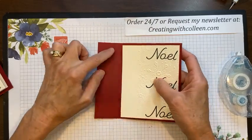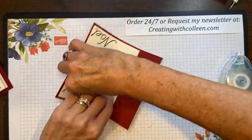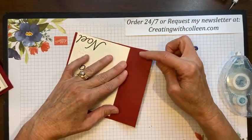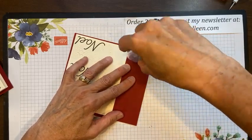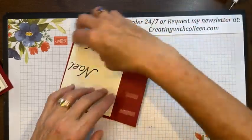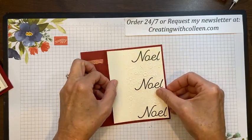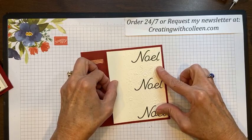Now I'm going to put my adhesive on this side, and I think it's easier. Like I said, I can see it. Excuse me, I got to turn it this way. You don't want to put it on the bottom edge because, of course, this doesn't go all the way to the bottom. But I'm just going to put a couple of strips here. And again, the Stampin' Seal is extremely strong, so I know it will hold it no matter what. I'm going to line this up to where I think it looks nice and pretty and nice and even.